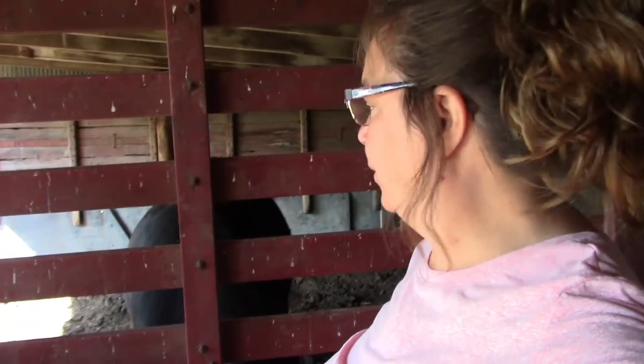Here in probably a month or maybe 2 months, we'll probably be taking him in to be processed and put in the freezer. We are not looking forward to that.